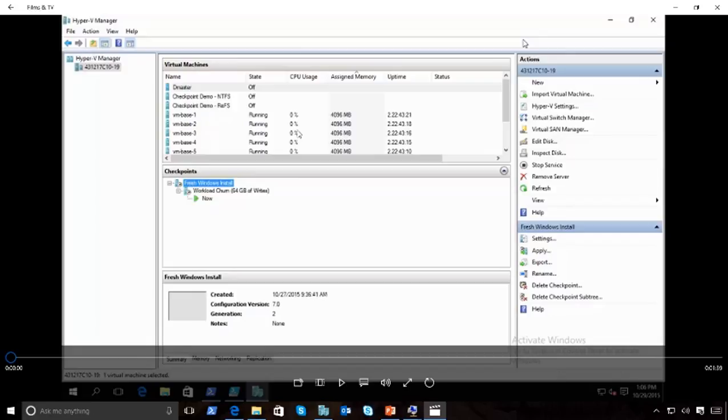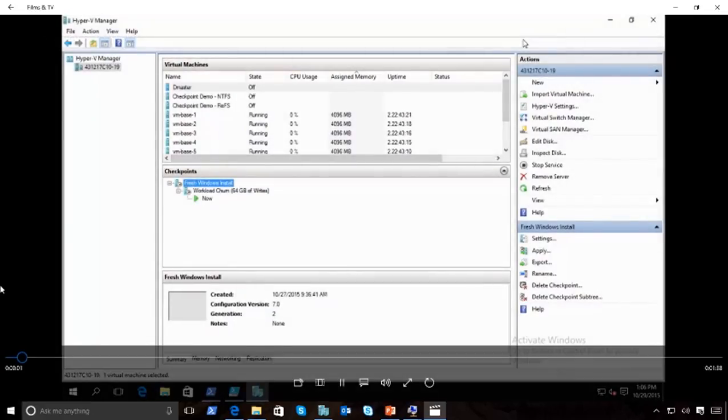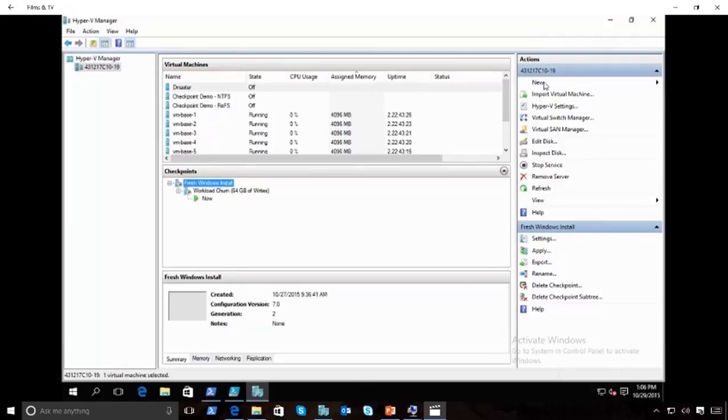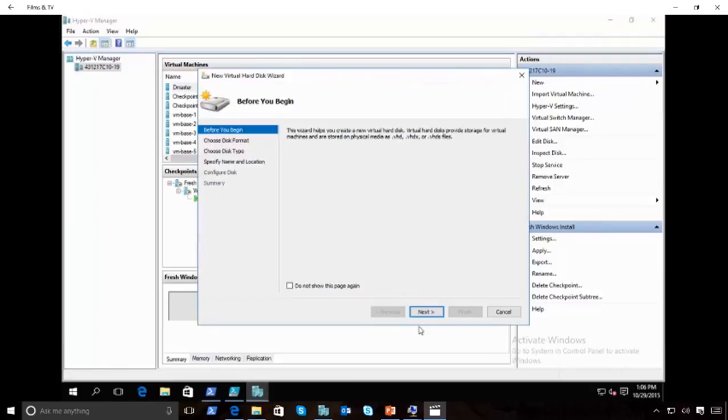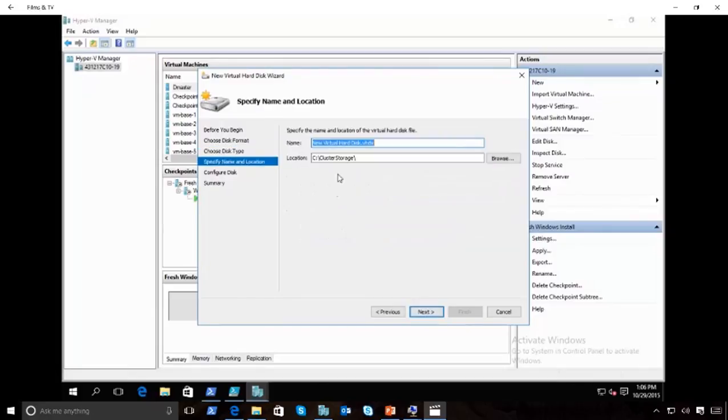Now, NTFS, as I said, has been around for 20 years, and it can't deal with some of the sizes that we're actually throwing at it. So let's go ahead and have a look at this demo. First off, I'm going to create a new fixed disk, a new hard drive, VHDX, fixed size.